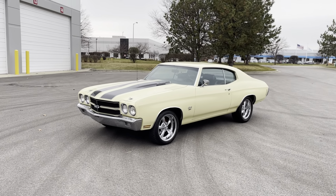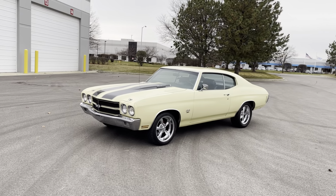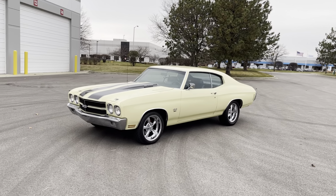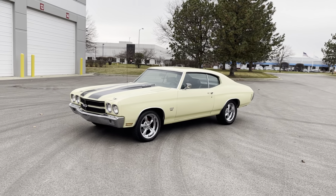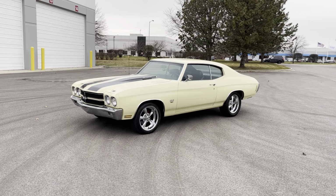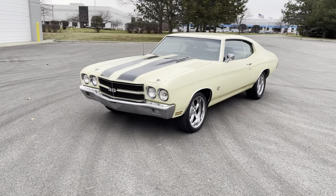This is a beautiful 70 Chevrolet Chevelle. It's been restored and it's in very good condition, tons of power and reliability. It's a butternut yellow exterior and it's done in a very good finish. Black rally stripes have been painted, as you can see, on the hood.